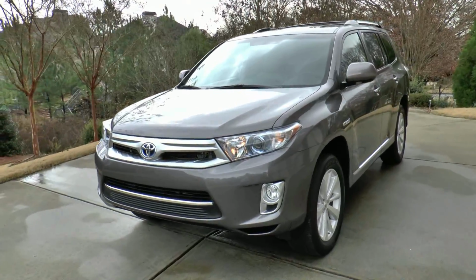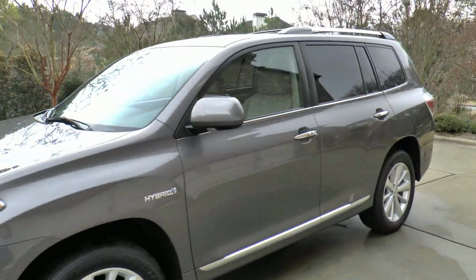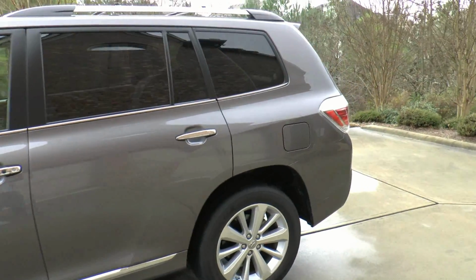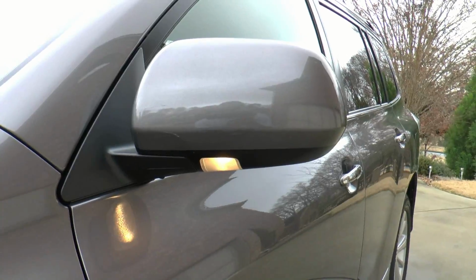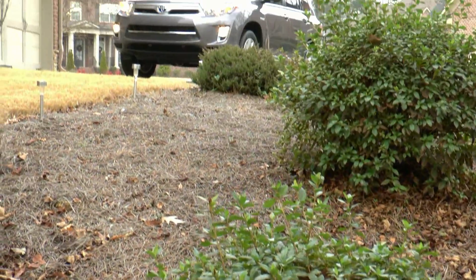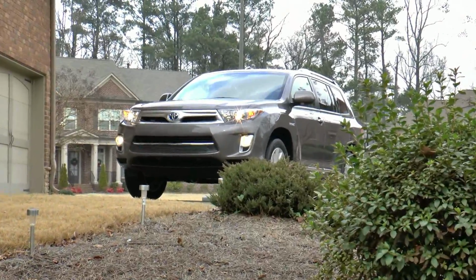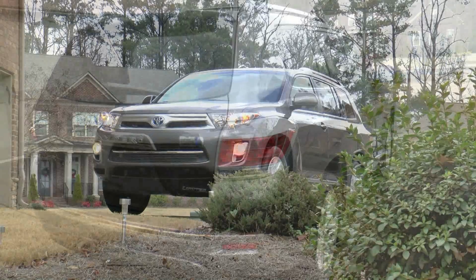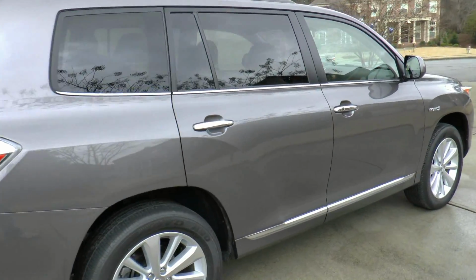Our tester is a 2013 Toyota Highlander Hybrid Limited V6 with four-wheel drive. That means it was outfitted with many notable features such as power liftgate and outside mirrors with puddle lights, moonroof, 8-way adjustable leather seating, a third row, and 9-speaker JBL audio system. The only options were roof rack crossbars, wheel locks, cargo net, and floor mats.